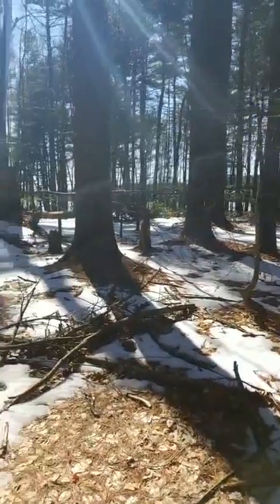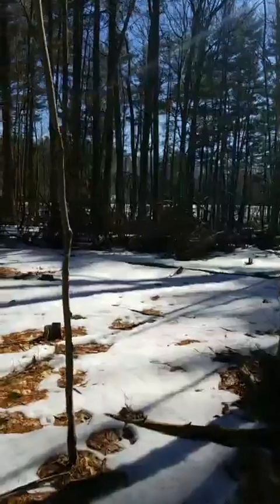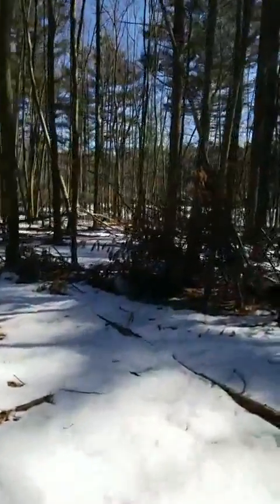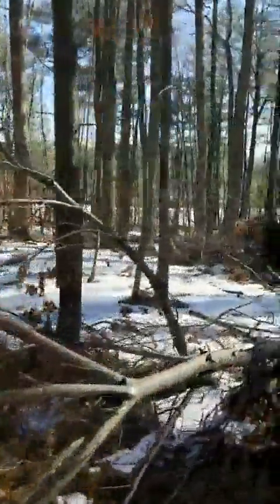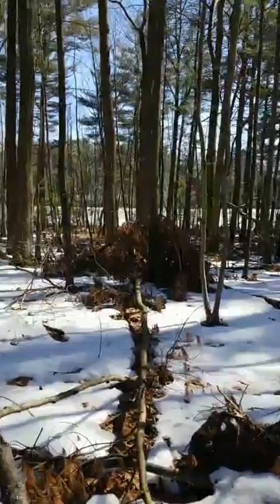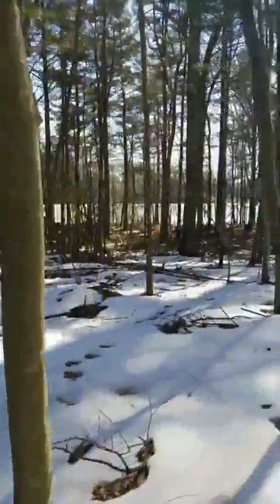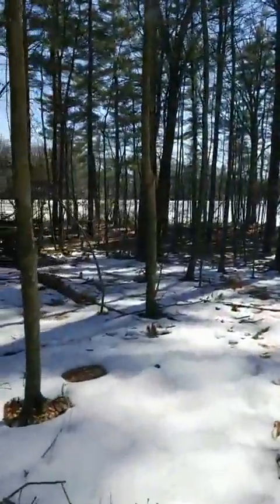All right, we're going to look around on the ground here, see if we can find any signs of owls. So what I'm looking for on the ground, I'm looking for whitewash, I'm looking for pellets. Those are the main things you're going to see if there's an owl up above. I do see there's a lot of crisscrossing tracks here, mostly people, but a few dog tracks as well. There's a little trail that several people have walked with their dog.